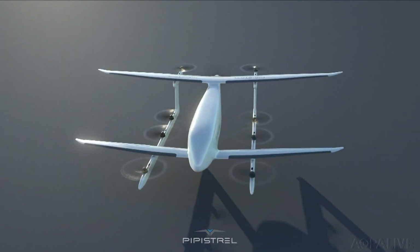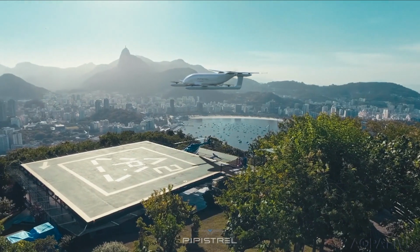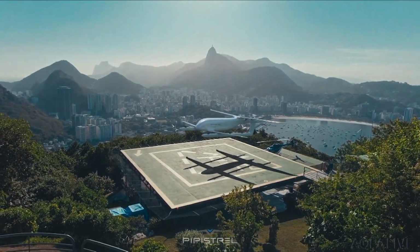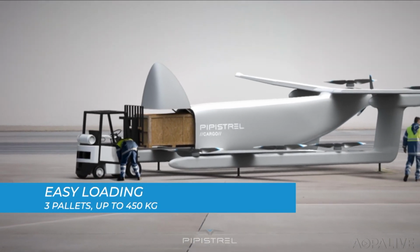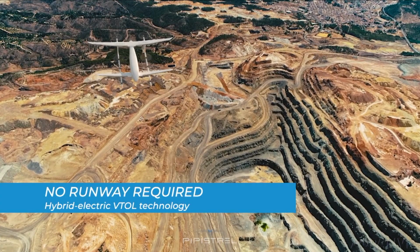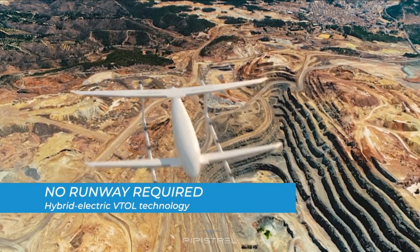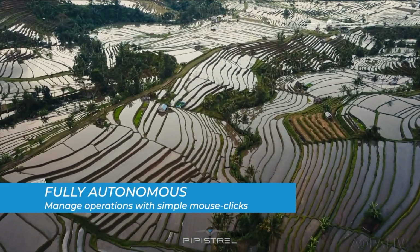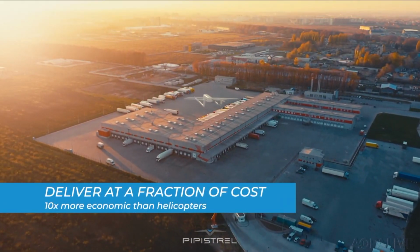So yeah, great news. And the Slovenian company is now taking orders for its full-size cargo drone. The Pipistrel Nuva V300 takes off and lands vertically and can carry more than 1,000 pounds of cargo. Cargo is loaded on standard pallets that can be hoisted by a forklift. Vertical flight is via 8 battery-powered motors, and a conventional gasoline-fueled engine is used for cruise.